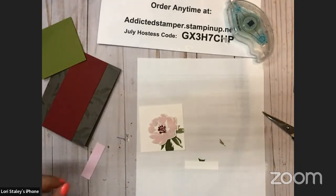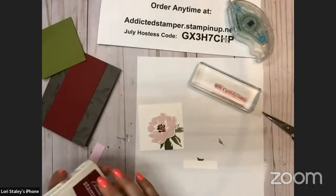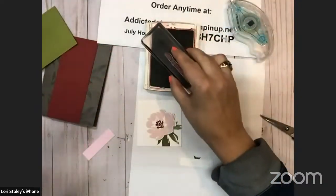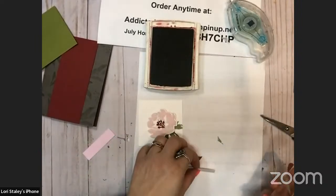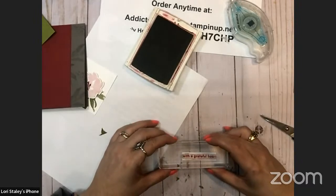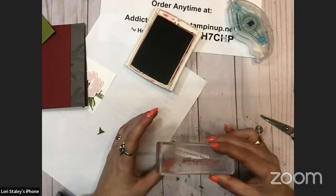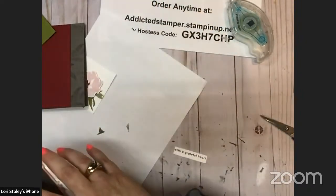And then we're going to use that with a grateful heart greeting in the cherry cobbler again. That comes out of the same stamp set. Okay, Lori needs to take it off the white so she can see it. And I'm going to try to keep the greeting closer to the top edge so that I have room to let the petal of the flower hit the greeting piece as well.